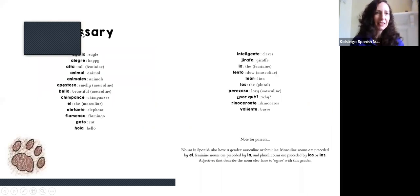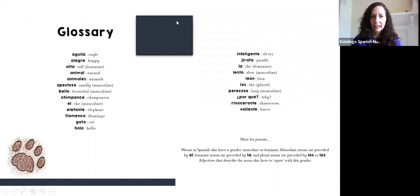And here are the words that might be new to you from that story. Did you notice that the describing words in Spanish come after the noun or the thing? So we have our noun first and then our adjective.